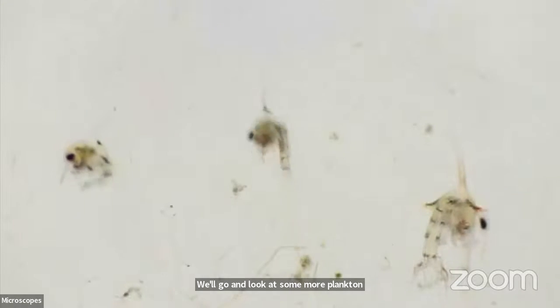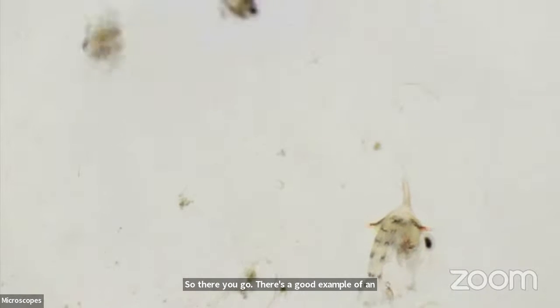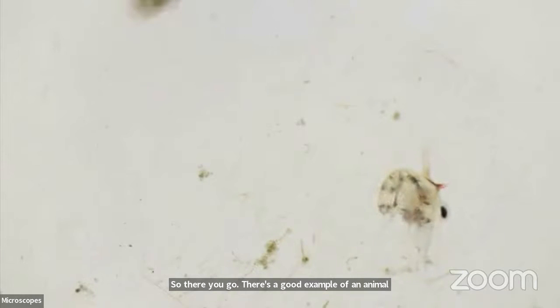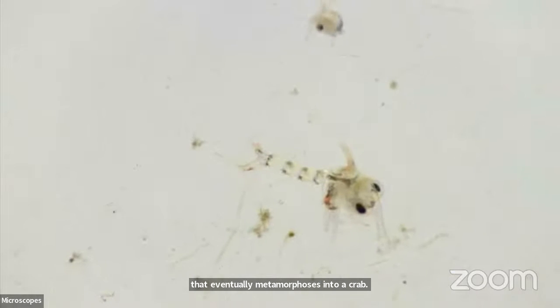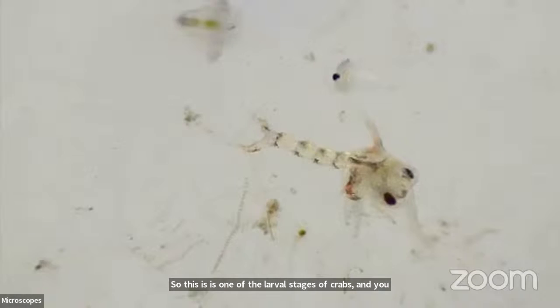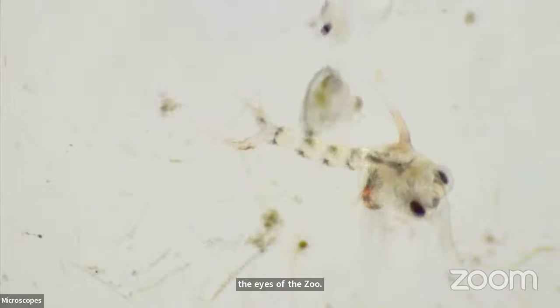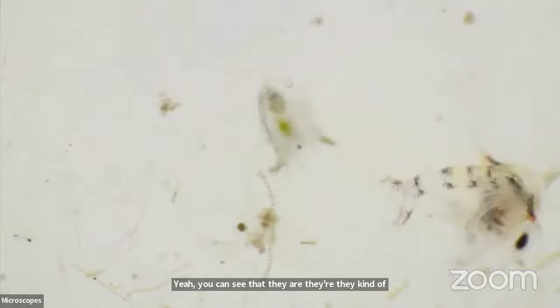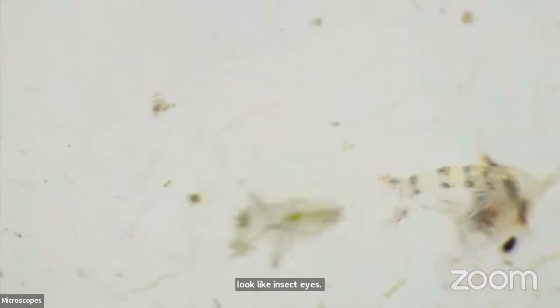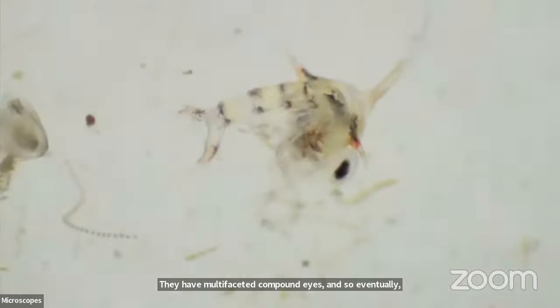So there you go. There's a good example of an animal that eventually metamorphoses into a crab. So this zoea is one of the larval stages of crabs. And if you look really closely at the eyes of the zoea, you can see that they kind of look like insect eyes. They have multifaceted compound eyes. And so eventually, yes, this zoea would turn into an adult crab.